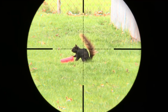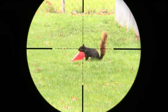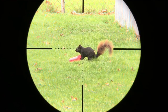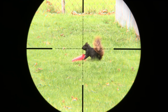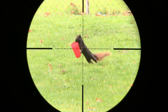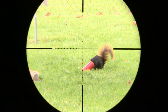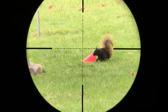Squirrel number 2 decided to run off with my cup before I could even hit the record button. And as you can see, my idea is working perfectly, but he's not staying in there long enough for me to get a shot, and he's not in front of the shed, so I cannot take the shot. So I decided to film him here, and he runs over to the tree. I was hoping he'd get in front of the tree, but he doesn't.